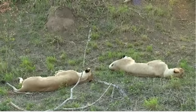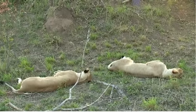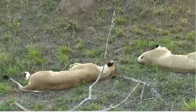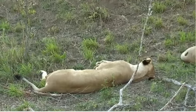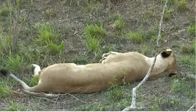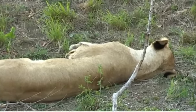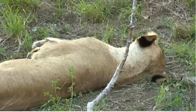About all that they're going to be doing for the time being is twitching their ears to try and get rid of the flies that are pestering them. A few francolins are chirping around us.